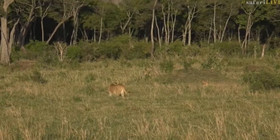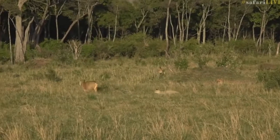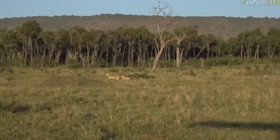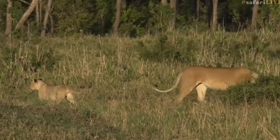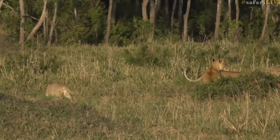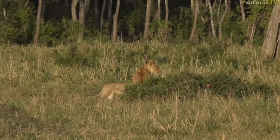Here we are with a small section of the sausage tree pride. How do we know it's sausage tree pride? Well, you can see that pale little cub there. Little lioness, who's much paler than all the others. Two adult lionesses, and I think it's two males, only two male cubs now.